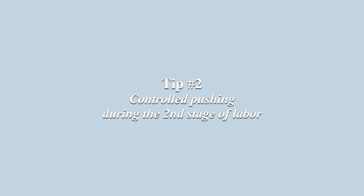My second tip is to use controlled pushing. Now this kind of goes along with not getting an epidural. This is sort of a hypothesis of mine that it would be harder to do controlled pushes when you have an epidural, specifically the type of epidural that makes you pretty much completely numb from the waist down. I'm not talking about walking epidurals or an epidural that didn't work completely.